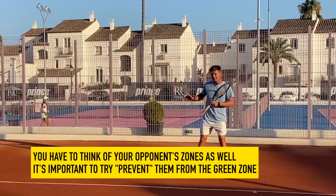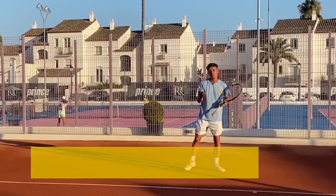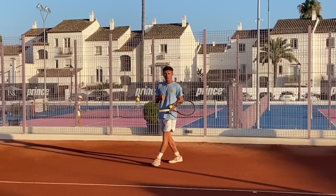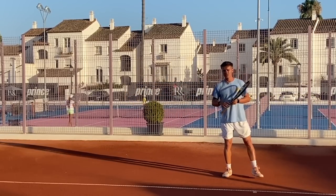Okay, never hit a forehand flat down the line, or even cross court. If you do hit the ball flat and hard, that just means that the ball is going to come back fast and hard back to you, and then you're going to see yourself again in a defensive position.